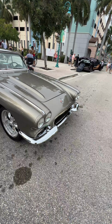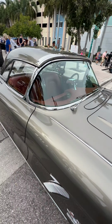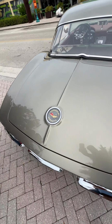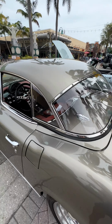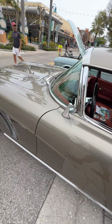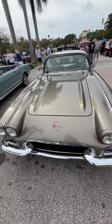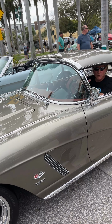Mustang. Look at this. This is a 1955, I think, Corvette Stingray. Look at the interior. Check this out. Oh my God. That is amazing. Wow. So beautiful. American Graffiti.